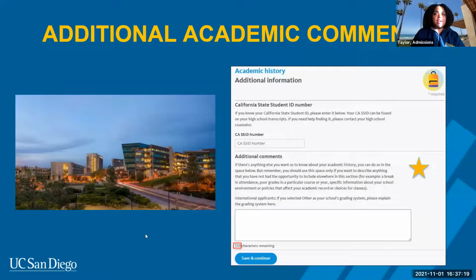So we're going to touch base on our additional academic comments section. After you've filled out all your academic history, there is going to be this box where you can provide additional academic comments. A lot of students sometimes get confused on what they're supposed to put in this box. But one thing I want to start off with saying is you are not required to put anything in here. And if you don't have any information, it will not in any way, shape, or form negatively impact your application. I know sometimes when you're filling stuff out and something says it's optional, we automatically feel like optional means required. But really, this box is just for you to provide any additional information or context that you think we need to know when we're reviewing your academics.